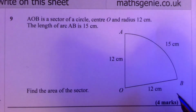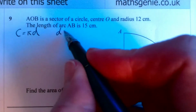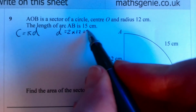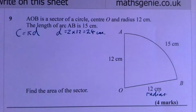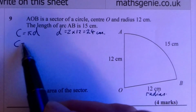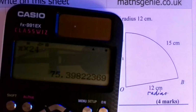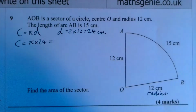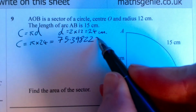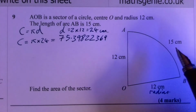So the circumference is pi d. The diameter is going to be, well, that's the radius, isn't it? So the diameter is 2 times 12, which is 24 centimeters. So the circumference is going to be pi times 24. Put that in the calculator and it is 75.39. Now we're going to want to keep that answer, so we could write down a few extra digits just to make sure we're right there. So that's the circumference.